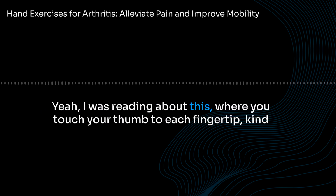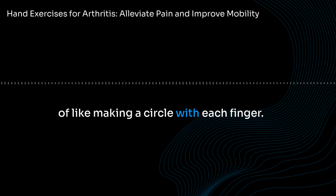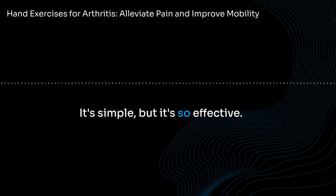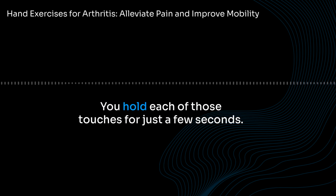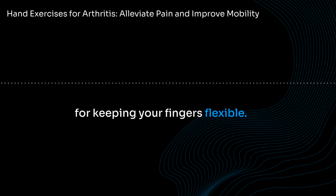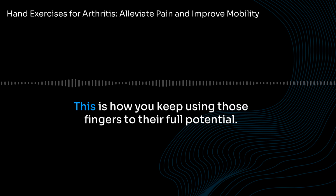Yeah, I was reading about this where you touch your thumb to each fingertip, kind of like making a circle with each finger. It seems pretty basic. It is. It's simple, but it's so effective. You hold each of those touches for just a few seconds. It creates a nice, gentle stretch, and that can do wonders for keeping your fingers flexible. You know what they say, use it or lose it. This is how you keep using those fingers to their full potential.